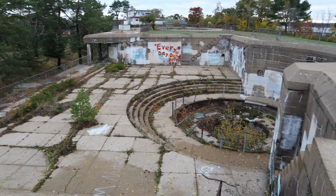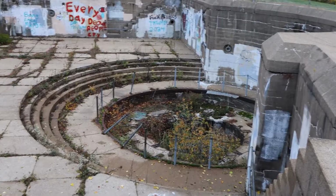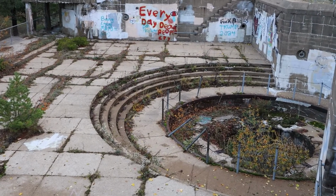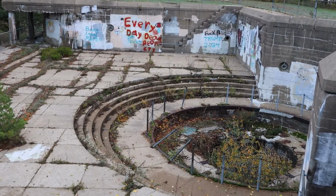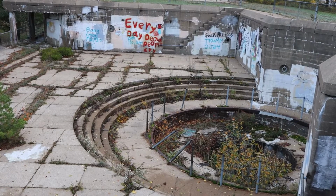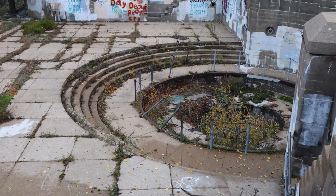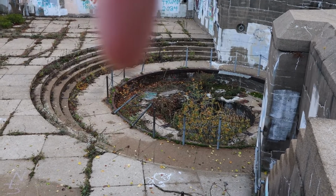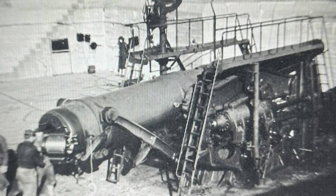Okay, what you're actually looking at here is the very first gun pit of Battery David Hunter. So the cool thing about the 2 12-inch guns here at Battery Hunter is that the 12-inch guns themselves were on disappearing carriages, so disappearing gun carriages. So what would happen, right? The firearm would be horizontal and down, inside and behind that concrete wall when it was not firing.